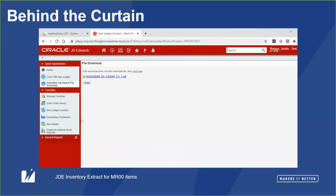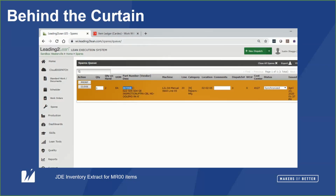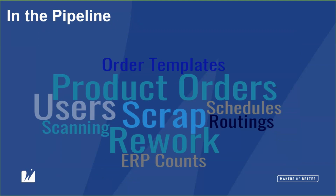And on the JD side, now that inventory is going to tell L2L, hey, I need an update. So on the ERP side, we've got a lot of other things in the pipeline. We are working on product orders, schedules, routings, lots of integration with the ERP coming, and it all uses the same model that I just showed you.